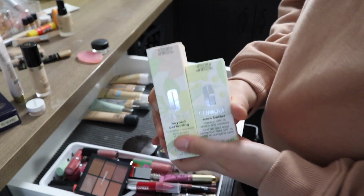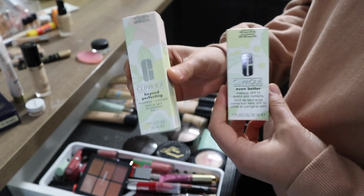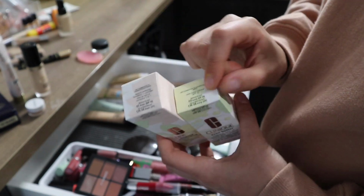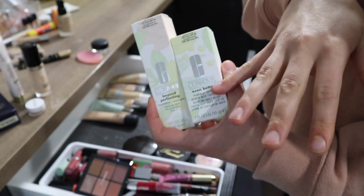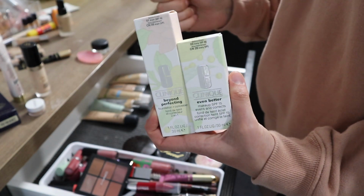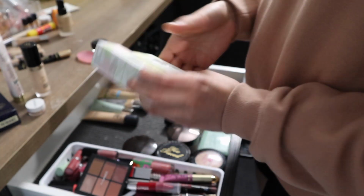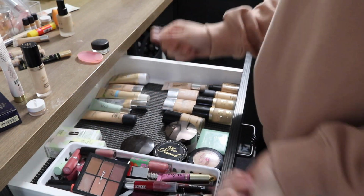These are just backups of my everyday foundations. So we've got the Clinique Beyond Perfecting. This is in the shade 01 Linen. And then I have the Clinique Even Better Foundation in Ivory. This is like my everyday foundation when I just want medium coverage. And then Beyond Perfecting is great for a more full coverage look. So they're just backups as I keep the stuff I use every day on my bench top. So I just keep these in at the back in my drawer for when I run out.